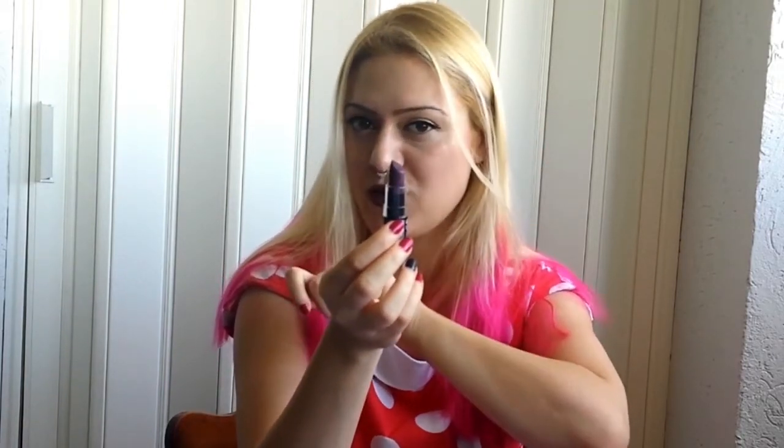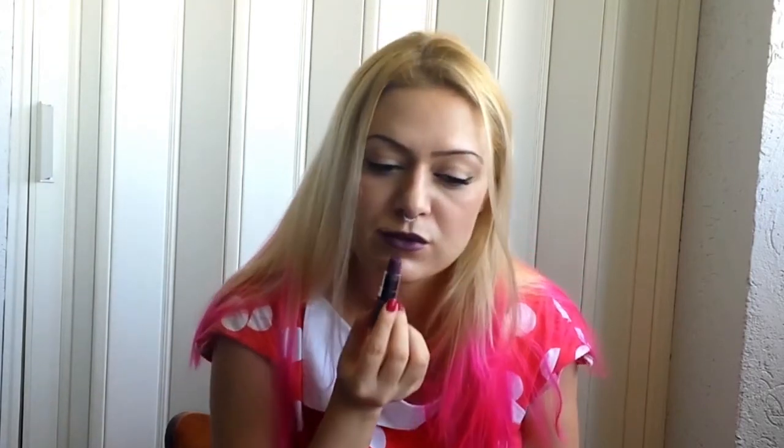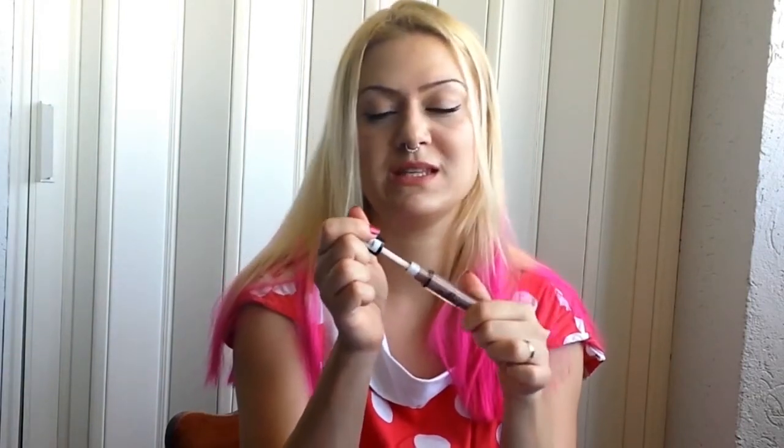At night, you can also get away with these deep purplish shades, plum shades. If you don't have a fitting lip liner, you can use the sharp tip of your lipstick. Also, you can use these brown nudes for a little bit edgier look.